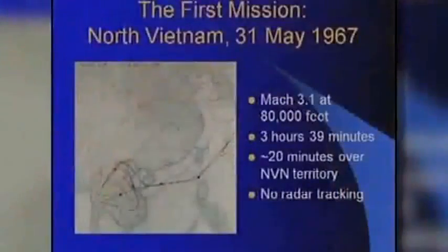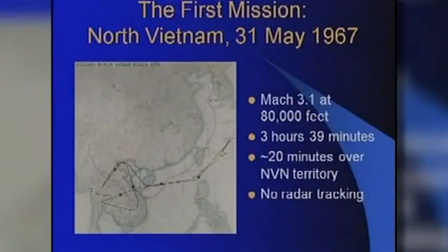This is a picture of the first mission flown over North Vietnam, 31 May 67. And the specs are indicated here. Very quick in and out over hostile territory. That, of course, is the value of the A-12 and the SR-71. You did not have much time over target, but you had all the capability you needed to collect the intelligence necessary.